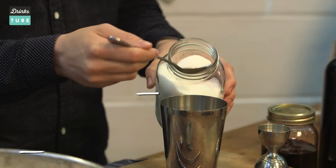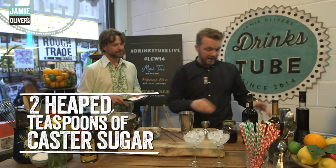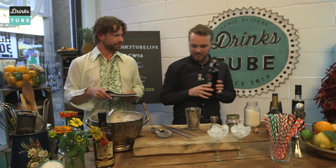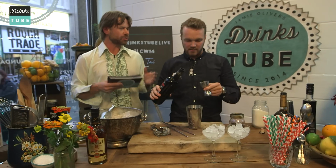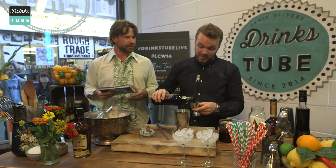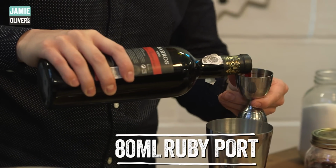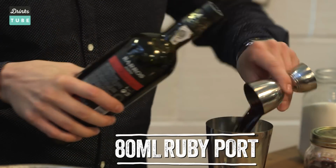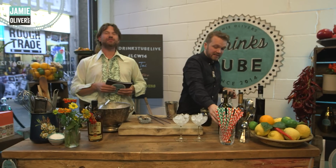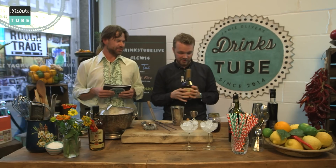So what we've got in here is 2 heaped teaspoons of caster sugar. We're going to add the port to this. A nice ruby port is good, something with a lot of flavor, something rich. Ports come in all sorts, you get muscatels, you get white ports. A tawny would be a good alternative. We're adding 40 milliliters into each drink, so that's 80 milliliters. Then we're going to fortify that with a little bit of cognac. Port and cognac is a wonderful combination.